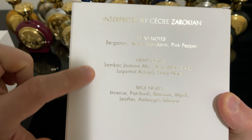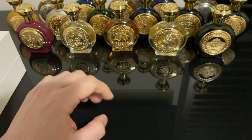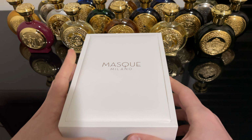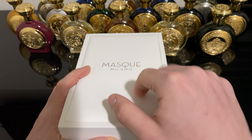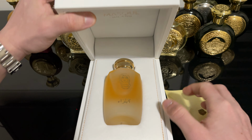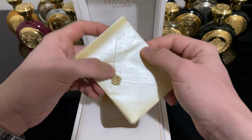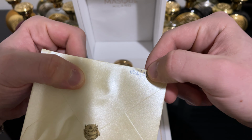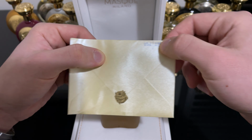Here we have the notes. And then the fragrance comes in this wooden box with leather on the top. And it is presented to you this way. Here's a letter with a message from the house. As you can see here, number 51 of 299 bottles.